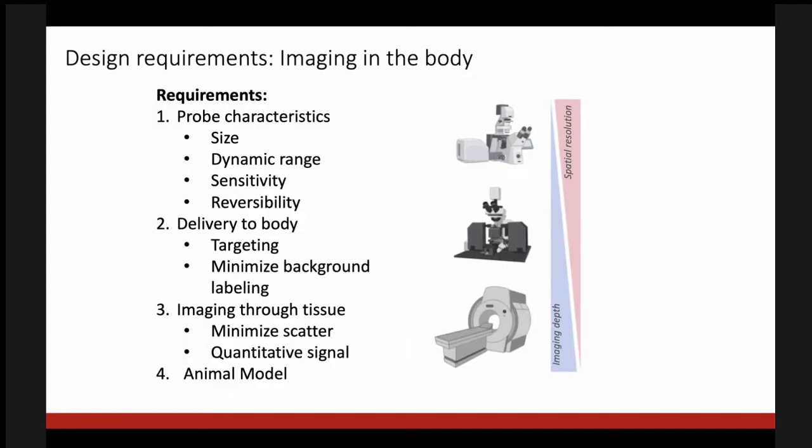And then we also have to think about reversibility when we're designing our probes. We want to be able to have this real-time readout, this amplitude and timing. So there's going to be rises and falls in that level of biomarker in the body, and we need to be able to design a probe to address that.